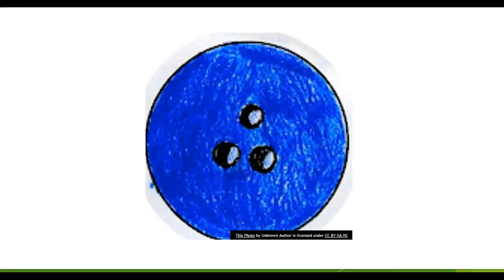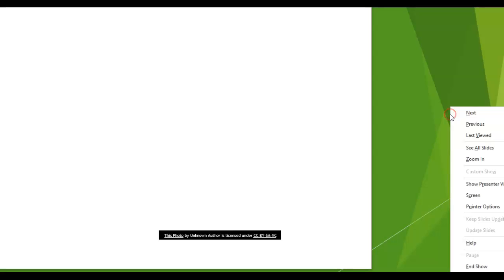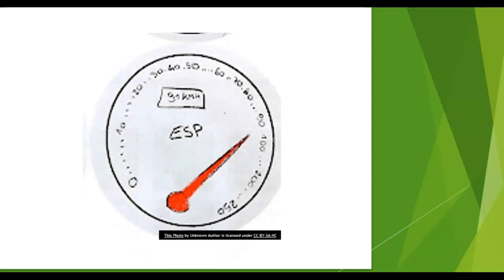The next one is a button. We all have buttons on our dresses or on our shirts. Have a look at your button if you've got one, and feel round and round on that button. The next one is a speedometer. We know that when mommy or daddy are driving a car, you can see that there is a speedometer there.